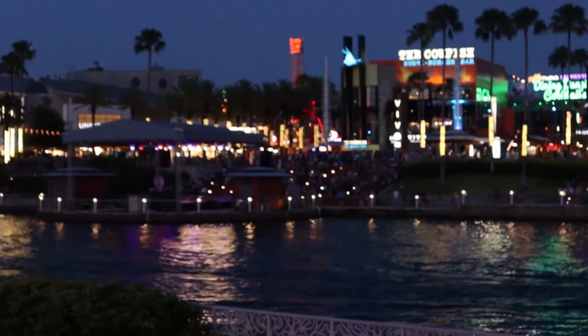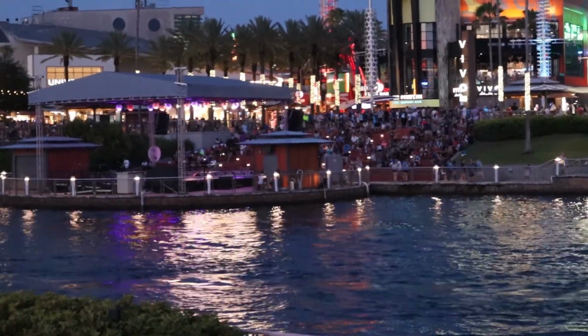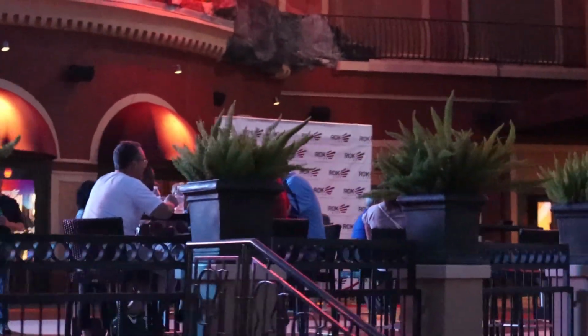We'll see. There must be some stage show tonight in Citywalk as everyone's sitting down over there. The little concert stage also looks kind of lit up. And we have a photo op right here outside of Hard Rock Cafe as well.